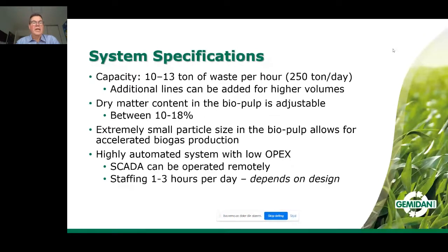Regarding the dry matter content in the biopulp, it's adjustable, and we will typically adjust it between 10 and 18%. We have an extremely small particle size, and that allows for an accelerated biogas production. We have a highly automated system with low OPEX, and the system can be operated remotely with an iPad or a computer. The need for staffing is typically 1 to 3 hours per day or per shift, depending on design and configuration.